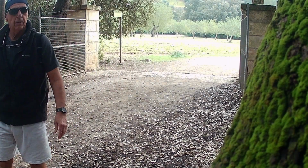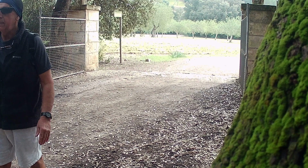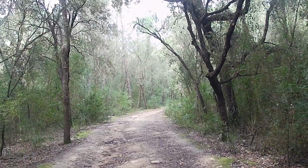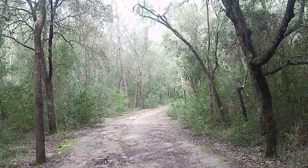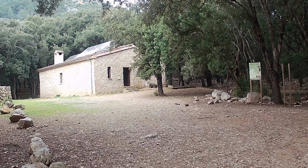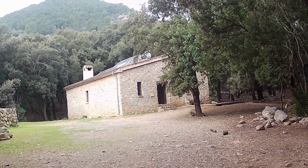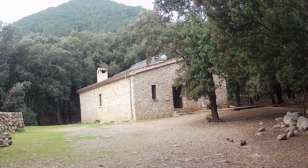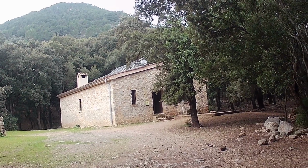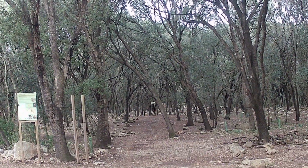So, after about 50 minutes of walking, we enter through these gates into this lovely holm oak forest. After about 5 or 6 minutes after entering the forest, you'll come across the information centre, which has toilets. And the doors usually open for that particular reason. We need to just go down there ahead of us to that signpost in the distance.